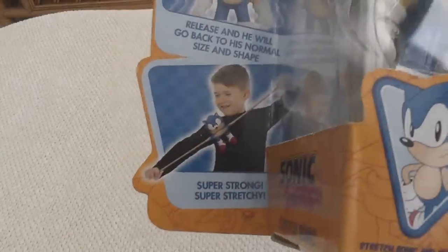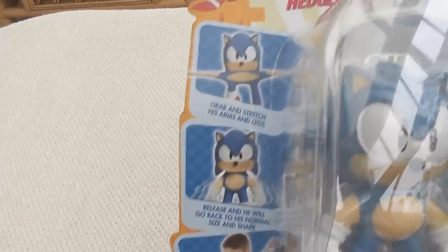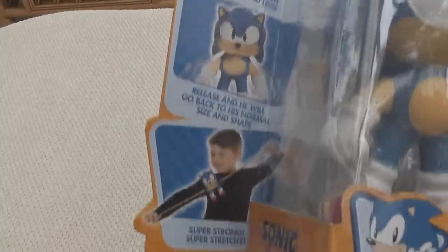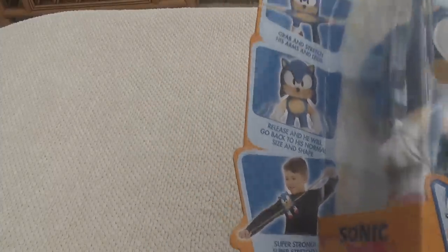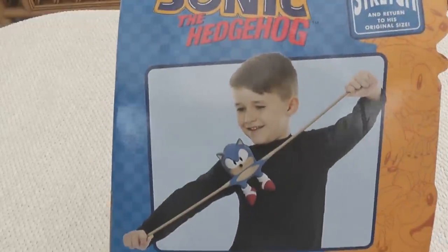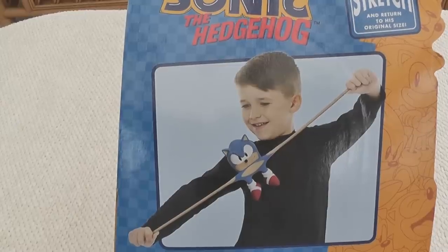Look how happy that child is at the fact he's trying to rip Sonic apart. Grab and stretch his arms and legs. Release, and he will return to his normal shape and size. Super strong, super stretchy. So, did you know you could do that to Sonic? Look at how happy that child is as he tries to pull Sonic's arms off.